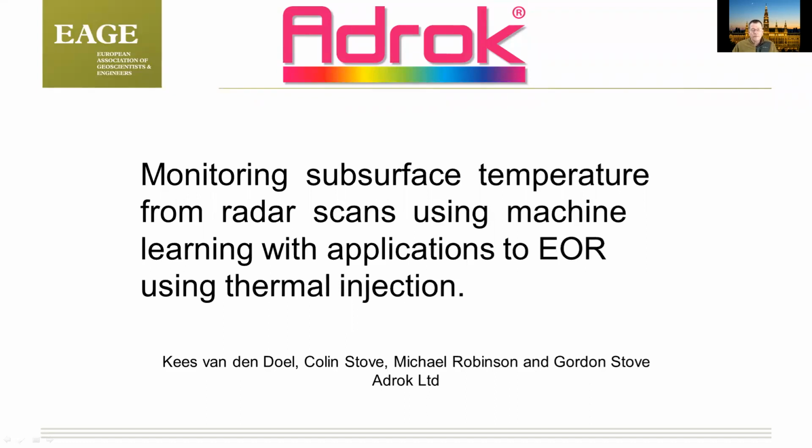I'm at Adrock. We are a company based in Edinburgh, Scotland, and we're specializing in subsurface exploration using low-frequency radar waves. This talk is about monitoring subsurface temperature using radar scans with machine learning, and applications to enhanced oil recovery using thermal injection. Collaborators on this work were Colin Stove, Michael Robinson, and Gordon Stove.